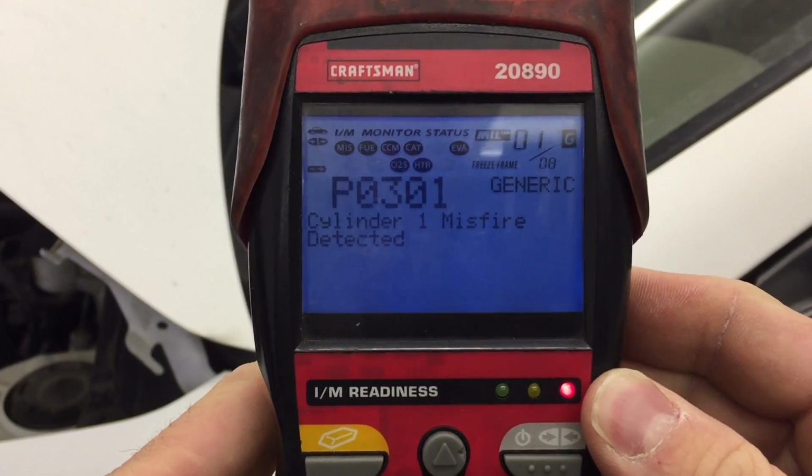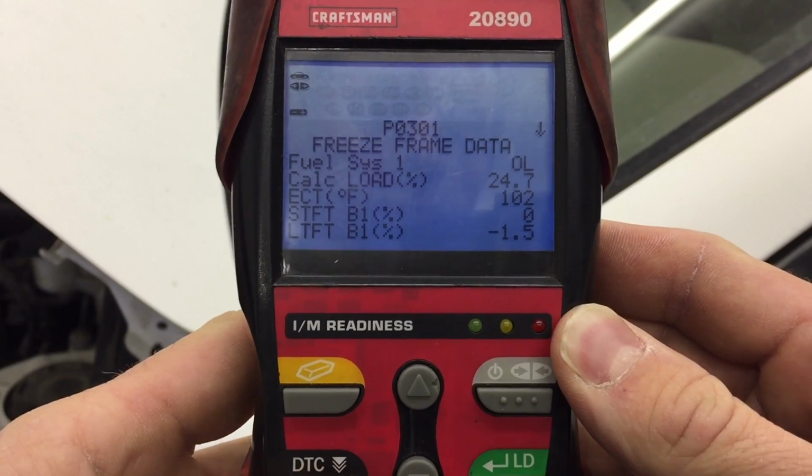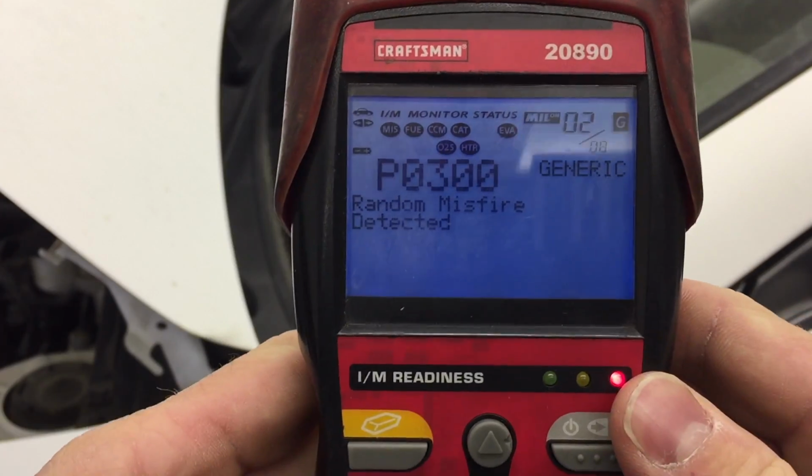Today's project is a 2004 Toyota Corolla with some trouble codes, as you can see here.